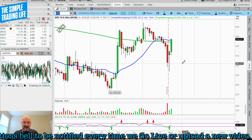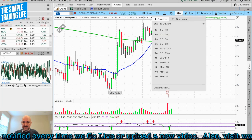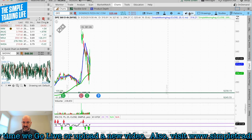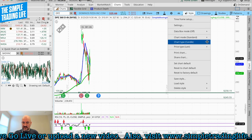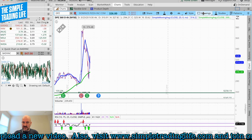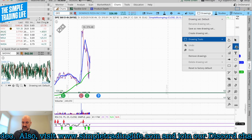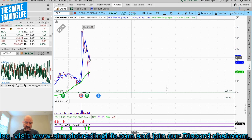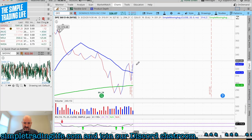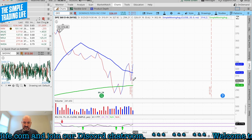I don't have any lines drawn in because I don't typically trade this, so let's go ahead and draw our lines in. You guys will see me do this. Go to our line chart. Get our price level tool, which is this one right here. We'll start at current price. There's current price. Okay, so we're going to start right here. We'll start putting these lines in.